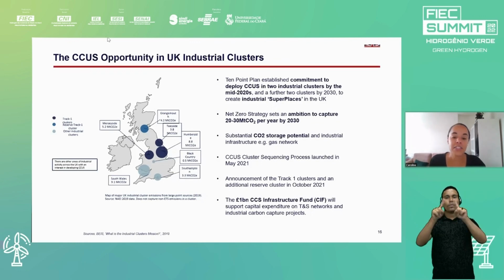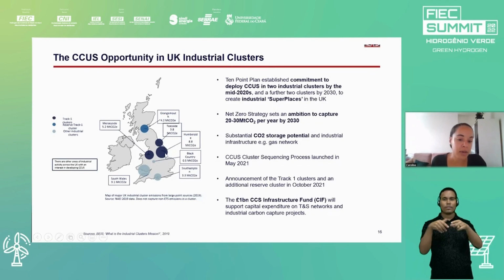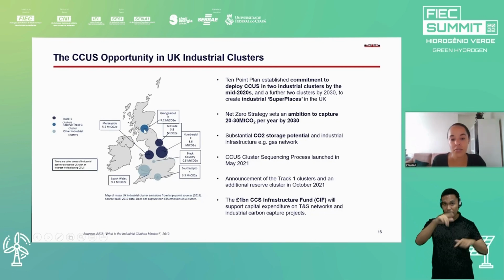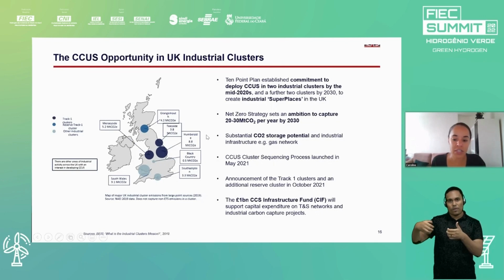And this was followed by the announcement of the Track 1 clusters and an additional reserve cluster in October 2021. So what that means is that we will prioritize 2 clusters by the middle of the decade. And that would be what you see here on the map, Teesside and Humberside, forming 1 cluster, which will be labeled as the East Coast cluster. And then in the northwest of England, here labeled as Merseyside, we have the HyNet cluster. So these will be the 2 priority clusters for the middle of the decade. And then we have what we call the reserve cluster in Scotland, here labeled as Grangemouth. And these were announced in October 2021.